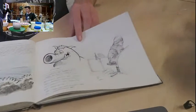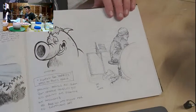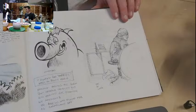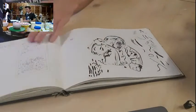Oh, I shared a studio with this fantastic poet called Tim. Oh, I do like that drawing of Tim. It's a bad drawing, but man, it captures that moment in time. Ends up being that's what I kind of learned.